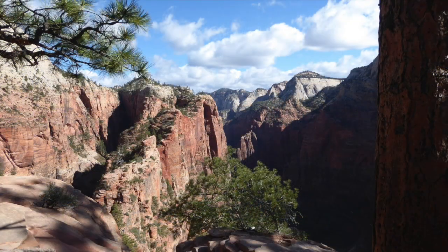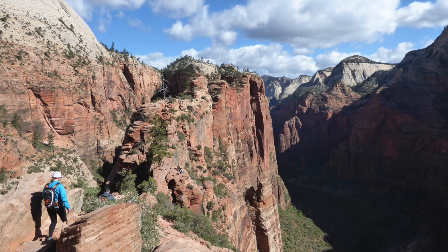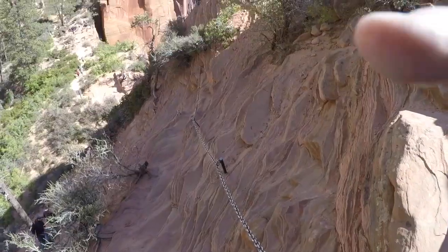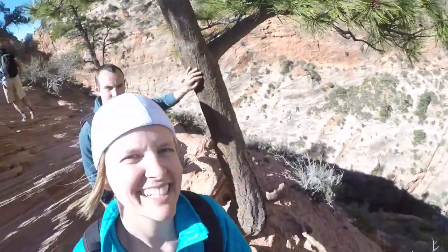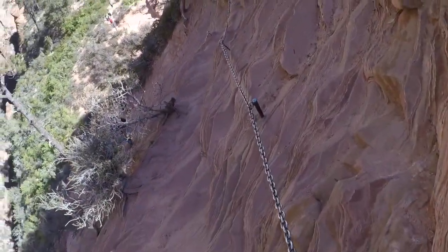Much easier. My new friends from Washington State who made sure I made it, they were awesome kids. It didn't take long to get back down to Scout Lookout.